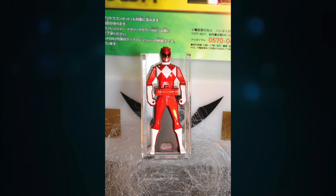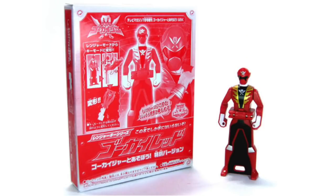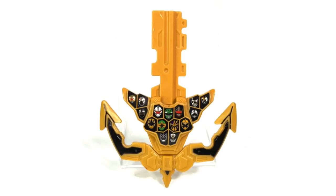Around this time saw the very first promotional bonus keys released, in the form of the metallic Tyranoranger key, given away with the first release batch of the deluxe Gojujin Mecha. While Gokai Red would surely take the crown for most Ranger Key variants released over the course of the line, the Gold Anchor Key would see a number of variants released as well in the summer of 2011.